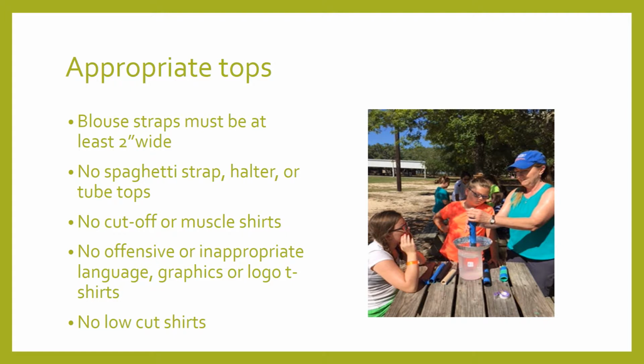Make sure that your tops are appropriate. Blouse straps must be at least 2 inches wide, so there are no spaghetti strap, halter, or tube tops allowed at camp. There should be no cutoff or muscle shirts, and no offensive or inappropriate language, graphics, or logo t-shirts.